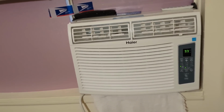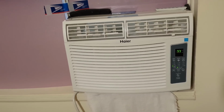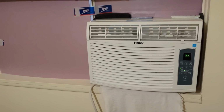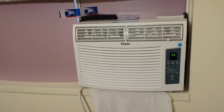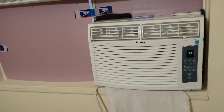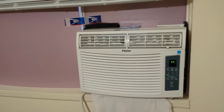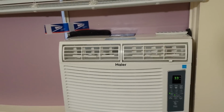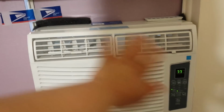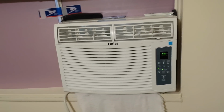It really isn't. It doesn't run as much as I thought it was going to run, even on the hottest of days that we've had so far, which has been in the low 90s. So I'm quite impressed that it's been able to cool our dining room and living room. It's about 650 square feet approximately that it's cooling. So it's been a really good air conditioner so far, and it's really cold. It's on right now. The compressor is on. It's really cold. It's great. It makes one hell of a difference.